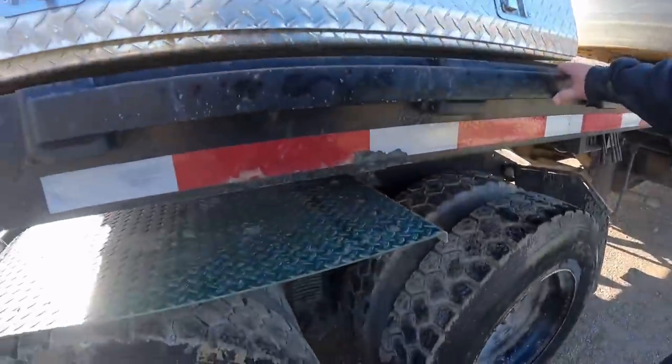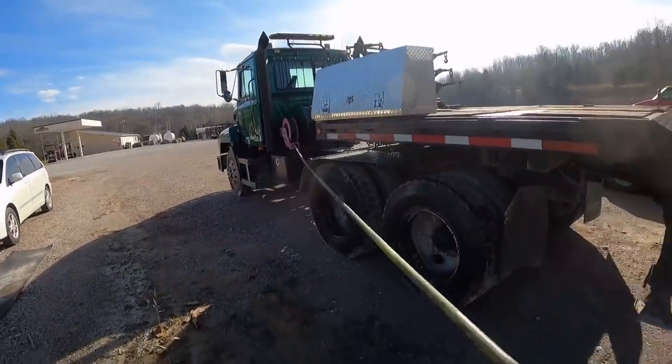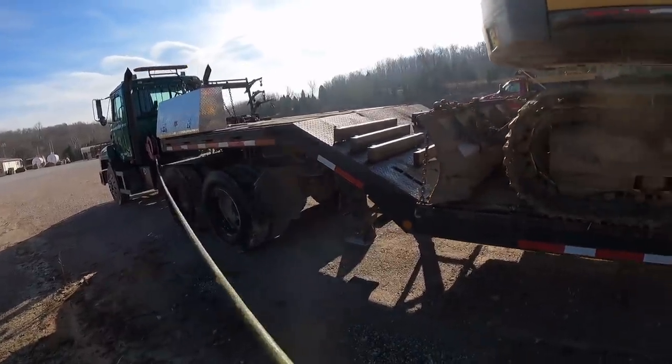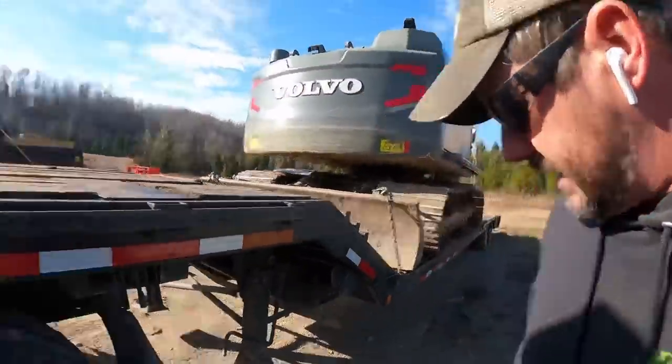So we throw a little bit of air in that tire, we'll hit the road. That hose reel I put on this truck is one of the handiest features. The hose is just long enough to reach the back of the trailer, and it is super, super handy.